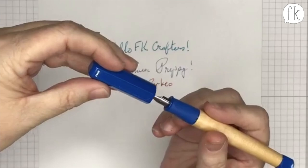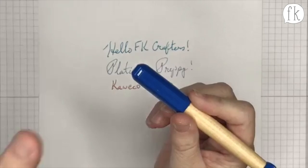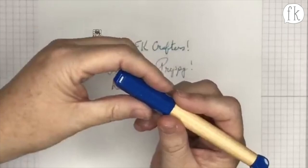Now, it looks a little bit like a baseball bat. It comes in two colors. This is the blue, and then there's also the red top. Lamy's next level up pen, which I meant to bring and forgot, is called the Safari. Now, the Safari retails for about $30. So that's kind of the next step up. It's 35, but yeah.